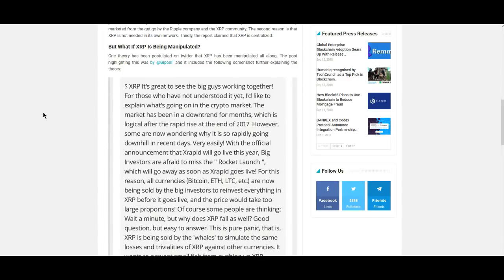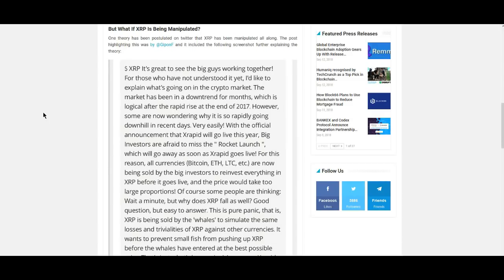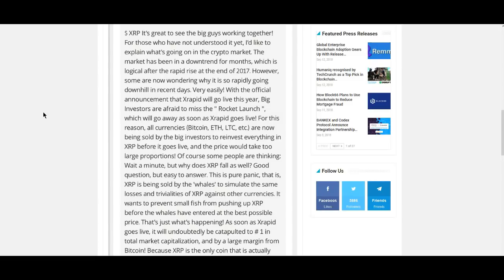For those who have not understood it yet, I'd like to explain what's going on in the crypto market. The market has been in a downtrend for months, which is logical after the rapid rise at the end of 2017. However, some are now wondering why it is so rapidly going downhill in recent days. Very easily. With the official announcement that XRapid will go live this year, big investors are afraid to miss the rocket launch, which will go away as soon as XRapid goes live.